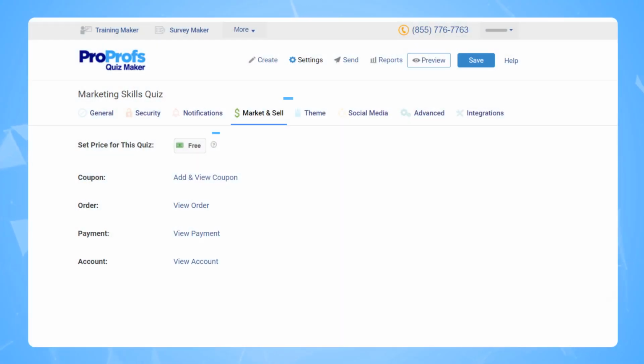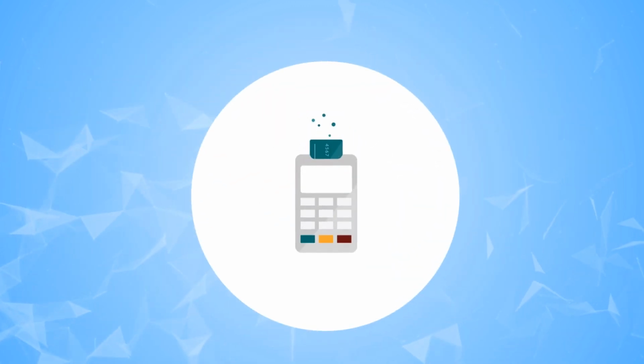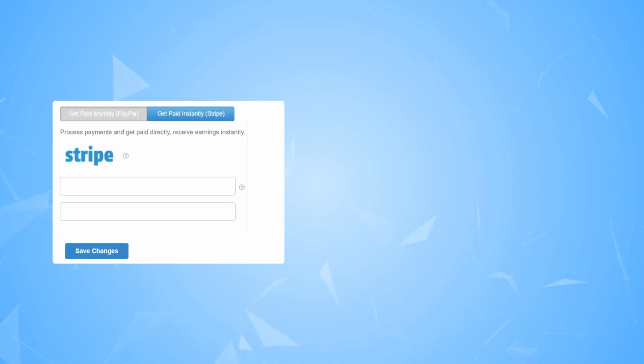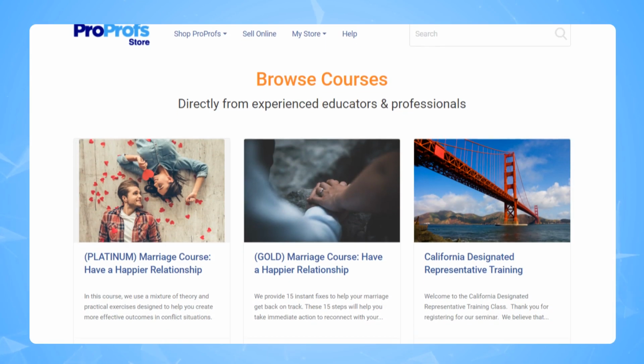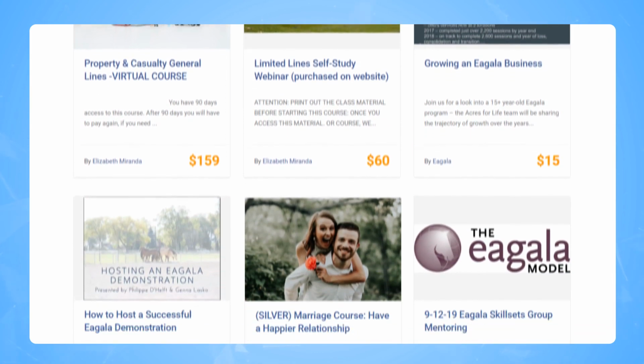To start selling, go to your dashboard to set a price. ProProfs automatically handles the payment process and delivery of the quiz or course. You have the option of setting up Stripe or using your own payment processing system. After you set a price, you're ready to sell your course or quiz in our store, on your website, or anywhere else.